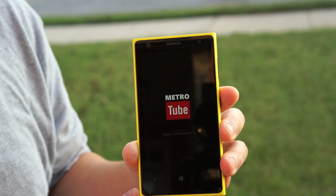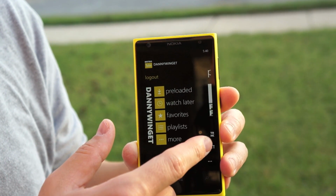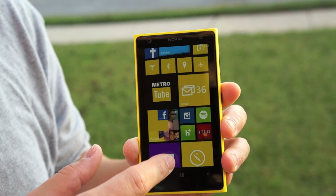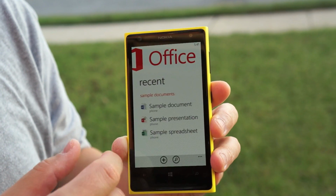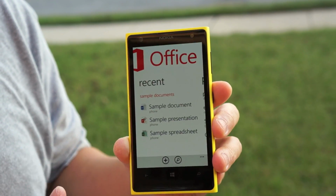And the performance of this is still great. Windows Phone has always been great on lower clocked hardware, and even though this is only being powered by a dual-core Snapdragon chip with 2 GB of RAM, it still flies. The UI is very buttery smooth. And also, if you like Microsoft Office and productivity tools, then it comes standard with the Nokia Lumia 1020.